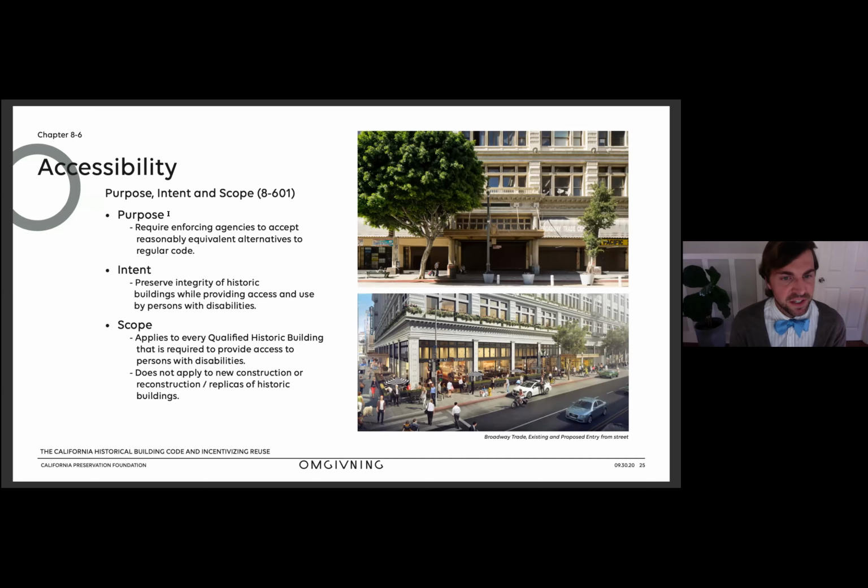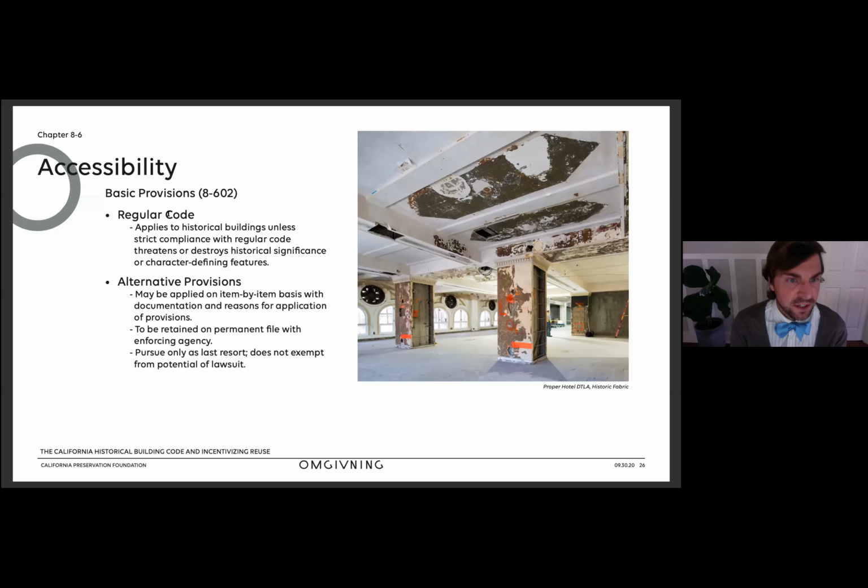The intent is to preserve the integrity of historic buildings while providing access and use by persons with disabilities. And the scope applies to all qualified historic buildings that need to provide access to persons with disabilities. And this does not apply to new construction, reconstruction, or replicas of historic buildings. Some of the basic provisions, so the regular code still needs to apply to historic buildings, with the exception of if strict compliance with regular code threatens to destroy historic fabric or character-defining features. So alternative provisions may be applied on an item-by-item basis with documentation and reasons for the application of the alternative provisions. And this needs to be retained on file with the enforcing agency.